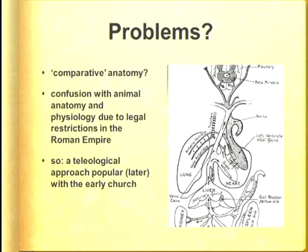Imagine if you're a surgeon trying to actually work on a human body and you think its interior is similar to that of a pig or an ape, which it plainly isn't completely. So to cover this problem, Galen came up with what we call a teleological approach. In other words, here's a diagram of, he didn't draw a diagram, nobody drew diagrams in those days. But this is somebody later on who's compiled a diagram that's basically saying what Galen said about human physiology.